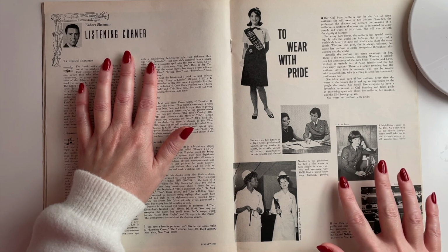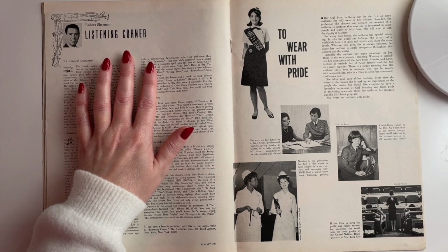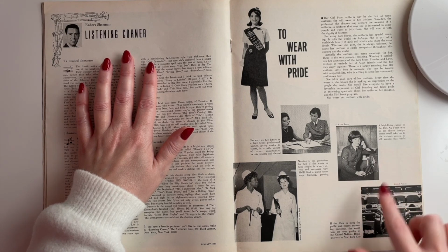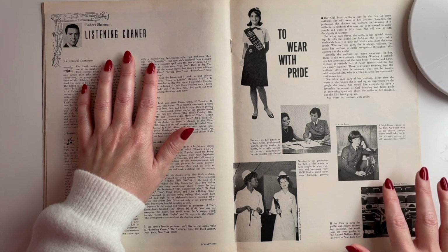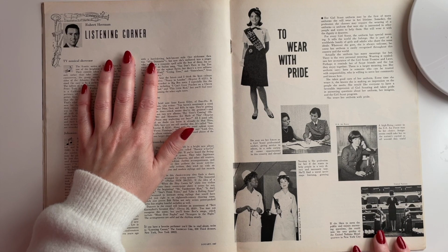This lady is in an Air Force uniform of the time. She's talking on some kind of a machine. Doesn't look like a phone. I'm not sure what that is. Maybe it's a Morse code machine. That's a total guess though.